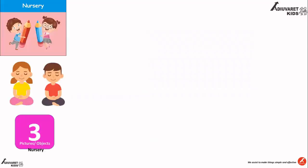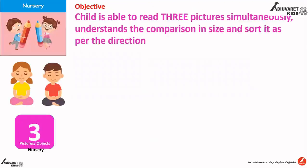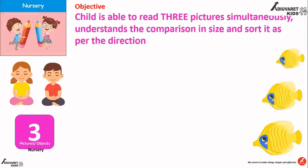Now, the objective we need to understand is that the child is able to read 3 pictures simultaneously, understands the comparison of all the 3 pictures in terms of size, and sorts these 3 pictures as per the direction given by the parents or by the teacher. Now, instead of 2 pictures, we have 3 pictures, and they are different in size. One is small, one is little big, and one is bigger.